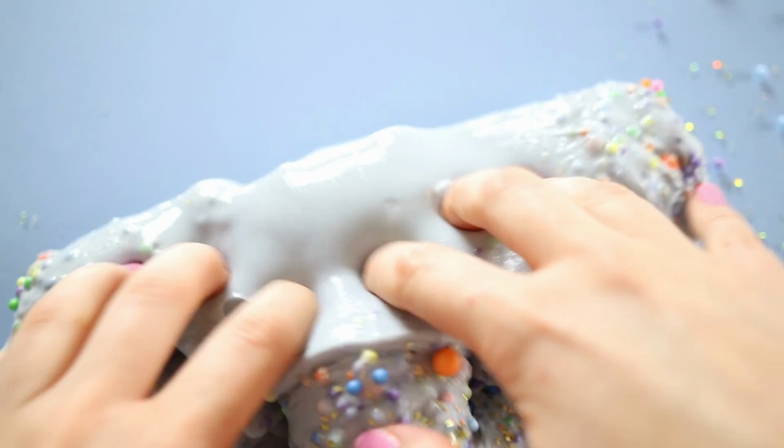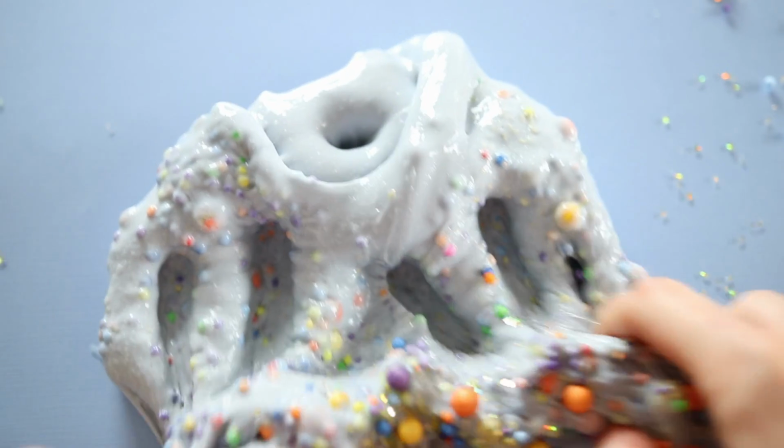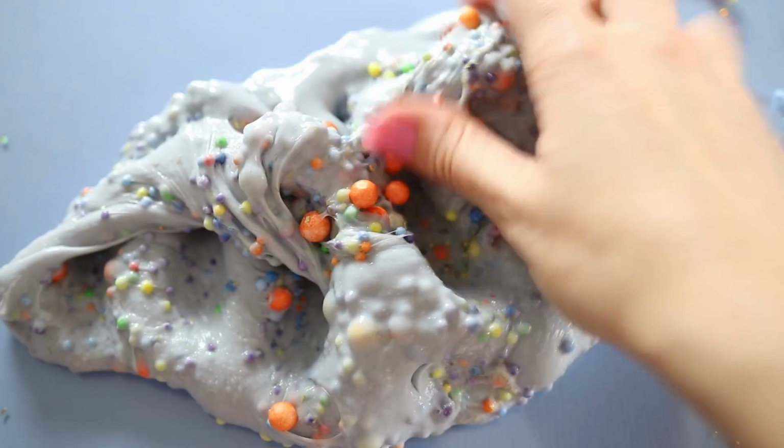This one is not a full foam, but it's really close to it. So if you want the best of both worlds, if you want a really thick and glossy slime, but you also want a lot of crunch, this is a really good texture for it.